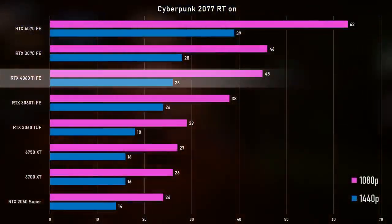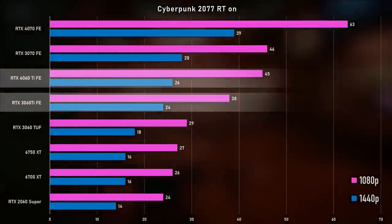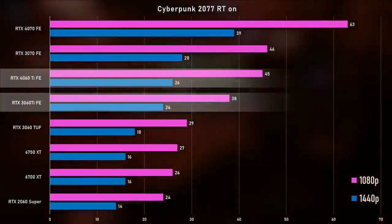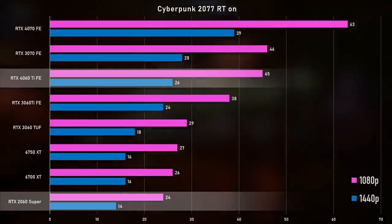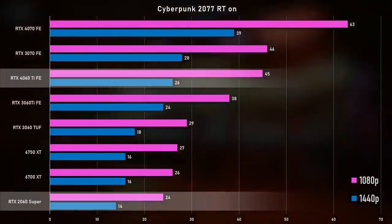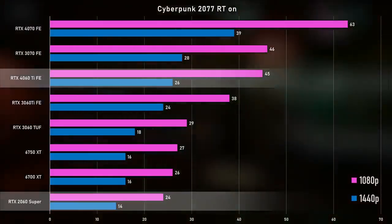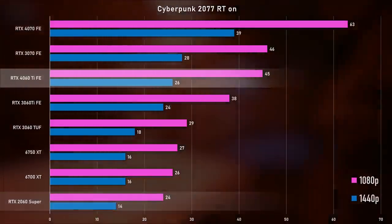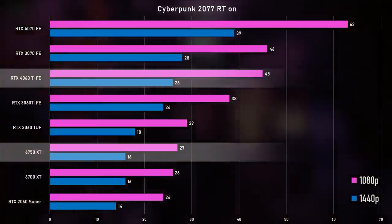In 1440p, the gap narrows to 8%, so I think this might have to do with maybe the memory bandwidth advantage that the 3060 Ti technically has. In both resolutions, it's about 87% faster than the 2060 Super, just to show you how far the RT cores, the third generation RT cores on the NVIDIA cards have come. And it's 67% faster than the AMD 6750 XT.